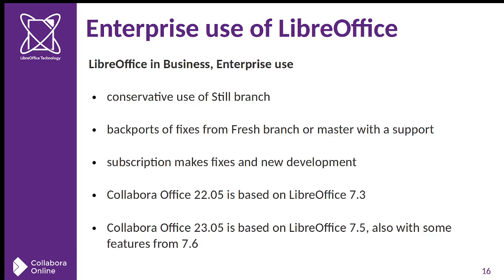So the classic approach is to have a conservative use of the still branch, but for bigger and more serious companies, or for other reasons, like a subscription that would provide additional fixes and new development, there are enterprise supported versions of LibreOffice, like Collabora Office, which has backports of fixes from a fresh branch or master with support, and with an assessment of which backports may be troublesome, so not everything is backported.